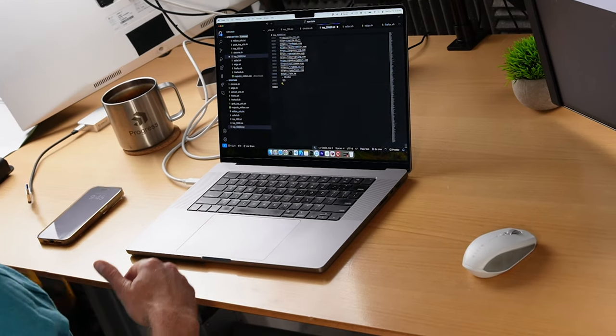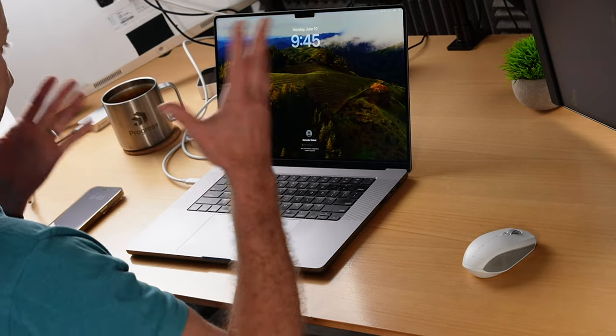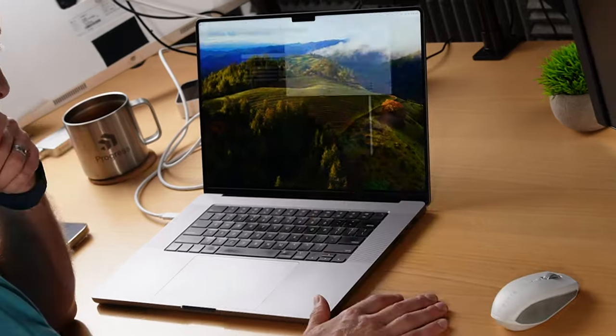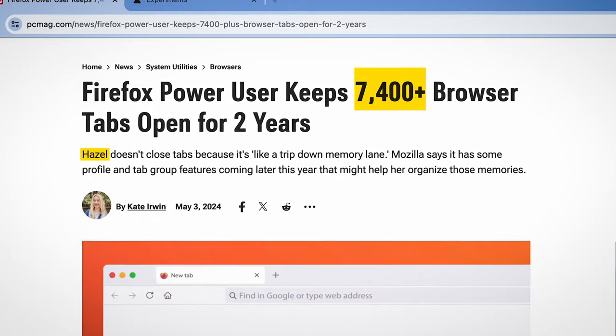Oh, whoa, whoa, whoa, whoa. Whoa. Oh, what just happened? Okay, my computer decided to maybe log me out. Yeah, it just says, get out of here. I'm done with you. I'm gonna give the benefit of the doubt to this person that had 7,500 tabs open.